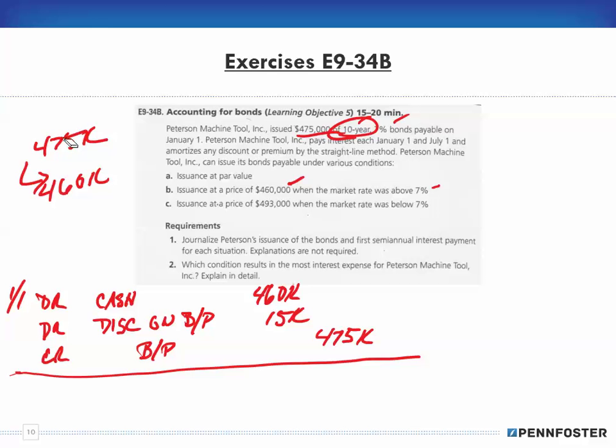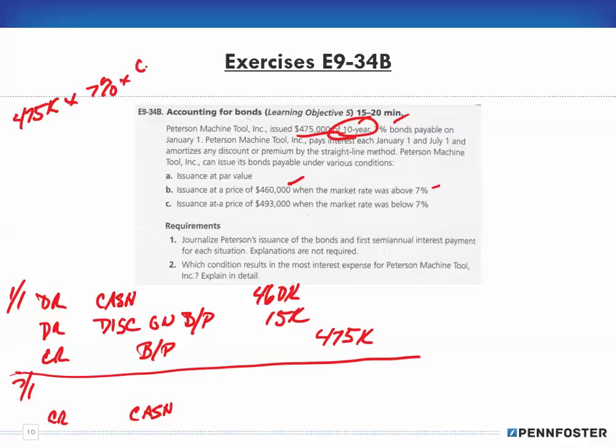Now we have to calculate the interest that we're going to pay on 7/1. Okay, so on 7/1, we know that we're going to credit cash. However, we don't know how much. The first thing we have to do is take the 475,000 times the 7% times the 6/12, and that gives us our $16,625. So we know we're paying out the $16,625.